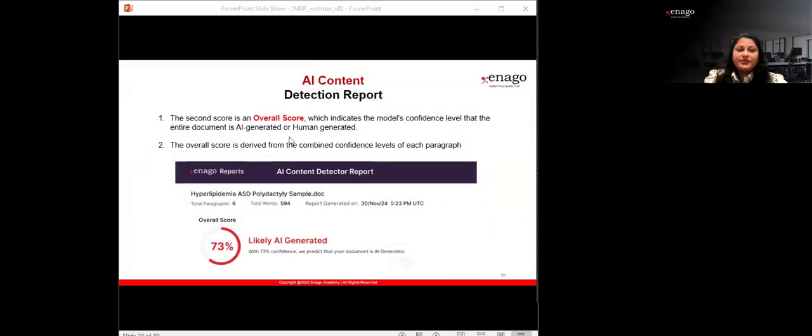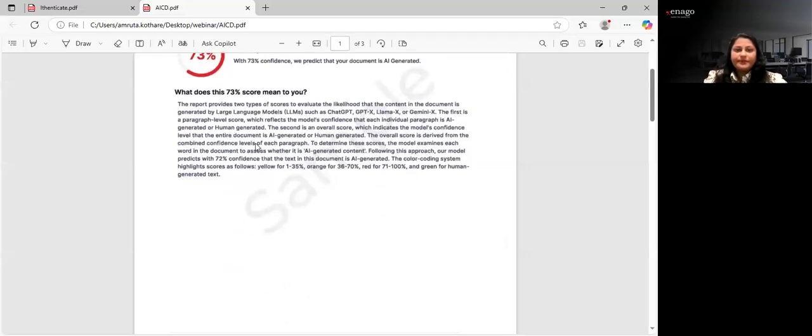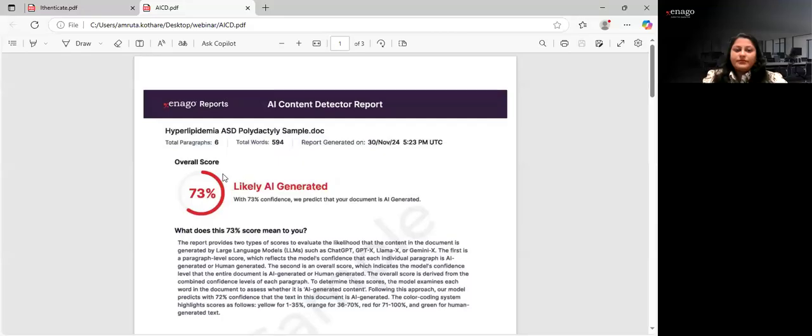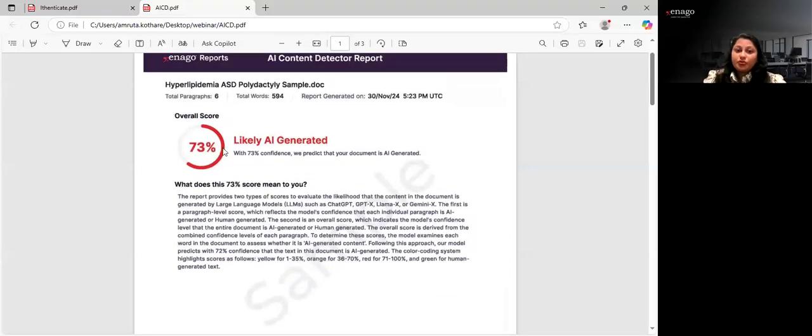So we'll go to the report to understand the overall functioning of this. I hope my screen is visible. Once you submit your manuscript and we run it through the AI content detection report, it shows you the overall score of how much percentage your text is likely to be AI generated.